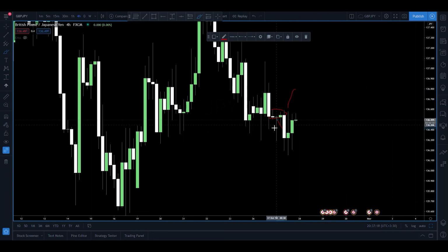So as you see, it just went back down, but it tapped the higher time frame zone, the major FDR, and it just went back up again. So it was a good situation for a trade at the higher time frame, at the H4.